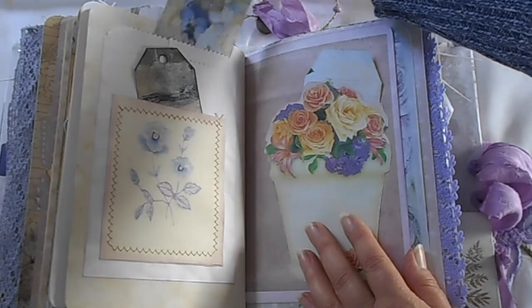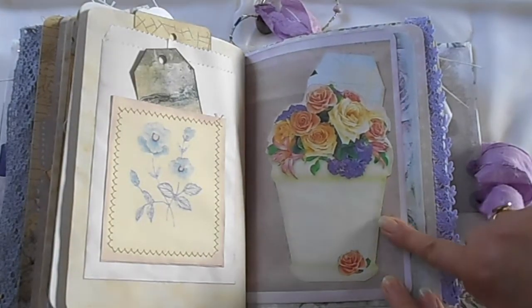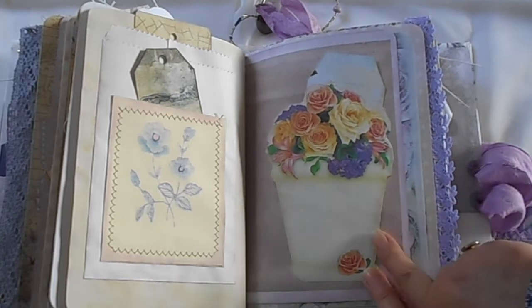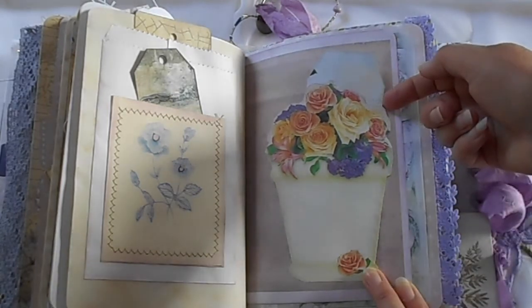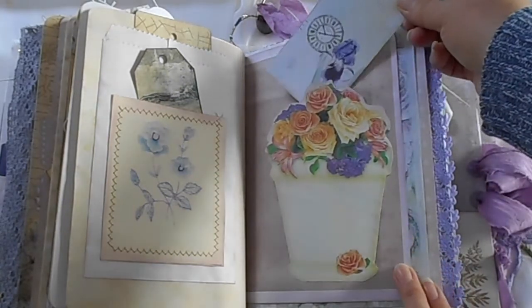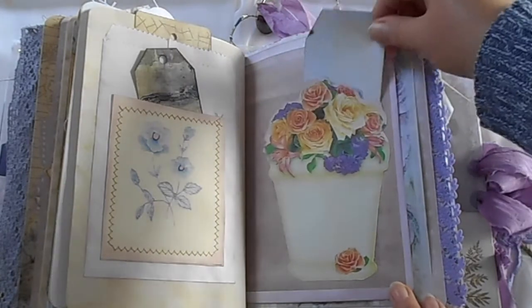Has gorgeous little collection there. I have, this is from a notepad, an actual writing pad that had a little flower pot shape on, and I thought it was very cute. So I've got a tag in the top of that with a lovely iris on it.